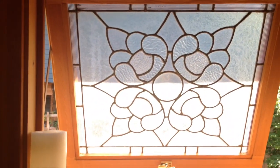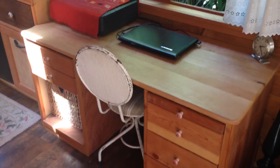Just gonna have to pan it because I don't have a wide angle lens. I had this fabricated myself, installed it, and then over here is the stained glass piece that I built for the owner and installed in the house. Turned out really nice. There's lots of drawers.